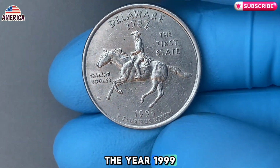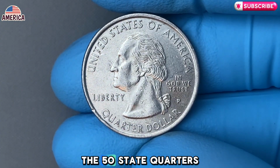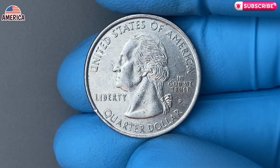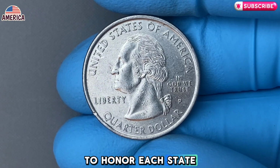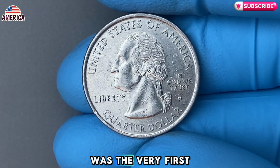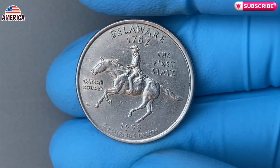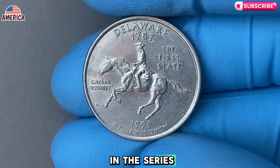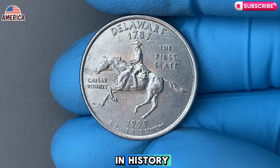The year 1999 marked the beginning of an extraordinary coin series, the 50 State Quarters program. The U.S. Mint started issuing these special quarters to honor each state in the Union, and Delaware was the very first state to be featured in this highly anticipated collection. As the first coin in the series, the Delaware 1999 quarter holds a special place in history.